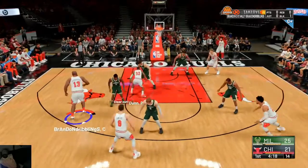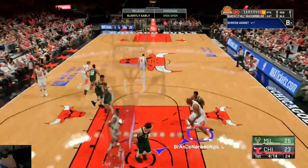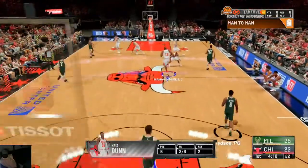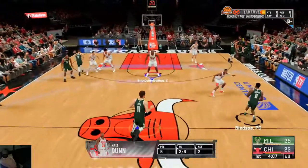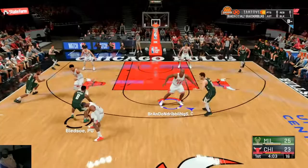Dunn with it. He's picked up by Lopez, and he drops in the layup off the glass. Dunn's got 6. And Dunn is spectacular, seeking contact and getting it. He just absorbs the hit, yet still able to finish.